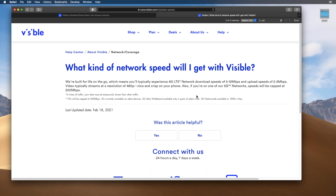It means that they prioritize other customers over Visible customers. If the network is busy, congested, there's a lot of traffic on it, Verizon postpaid customers are going to get better service than customers using Visible or other prepaid wireless services that use the Verizon network. There is no way to know what kind of speeds you will see unless you try it. It's really going to depend on how good the Verizon network is, where you live or use your phone, and how crowded, congested, or how much traffic is on that network at any given time.